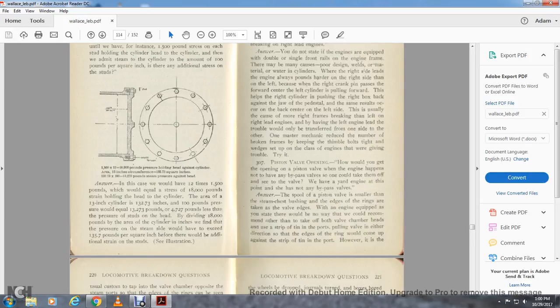Question 307. Piston valve operation. How would you tell the opening of the piston valve when the engine does not have any bypass valve? One could only take it off the seat of the valve. We have the rear engine with the point that she has no bypass valves. The spool of the piston valve is smaller than the steam chest, pushing the edge of the ring, taking the valve edge. When the engine is equipped this way, there would be no way we could recommend it other than taking off the valve chamber head.